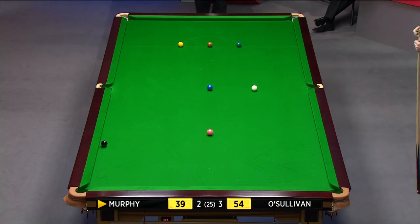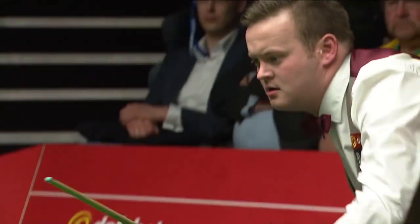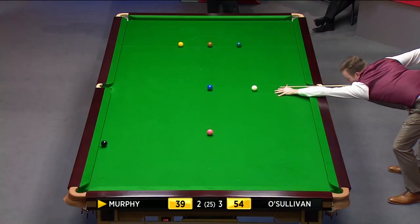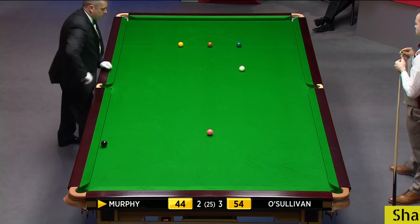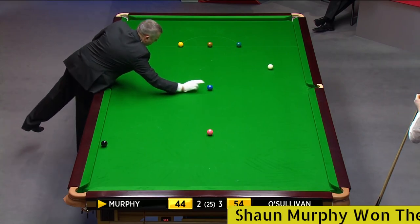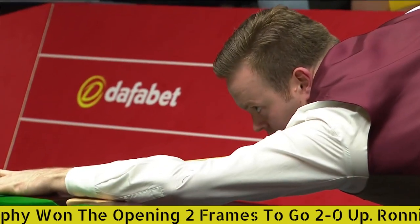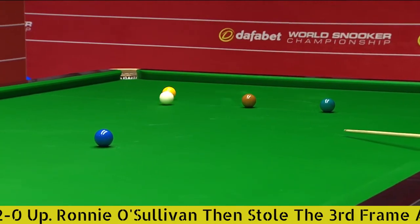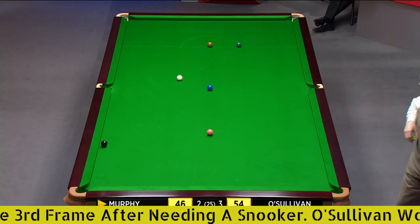He's not ideal on the blue. Ran a fraction too far. Has he got an angle? That would help him. Yes, I think he has. He's lost the white ball a bit. So 10 points behind, up to and including the pink for the frame. And you could say one against the head.